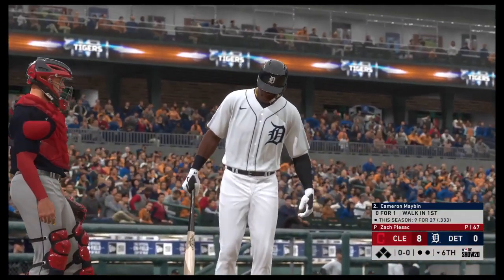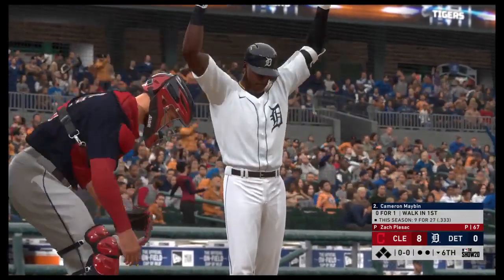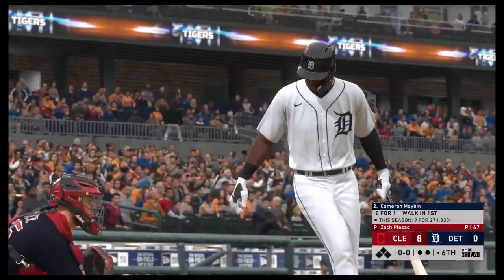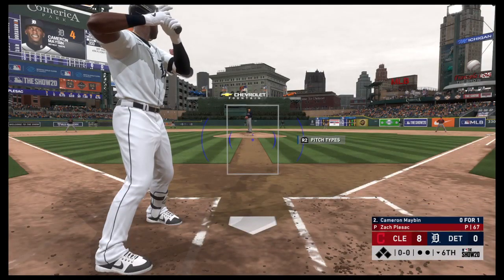Well, Matt, I think mentally they need to get 1 or 2 of these runs back right here. Just getting on the board after getting socked in the mouth by the opposing team can lift the team up a bit. We'll see if they can string something together. He's ready. Here's the first offering.